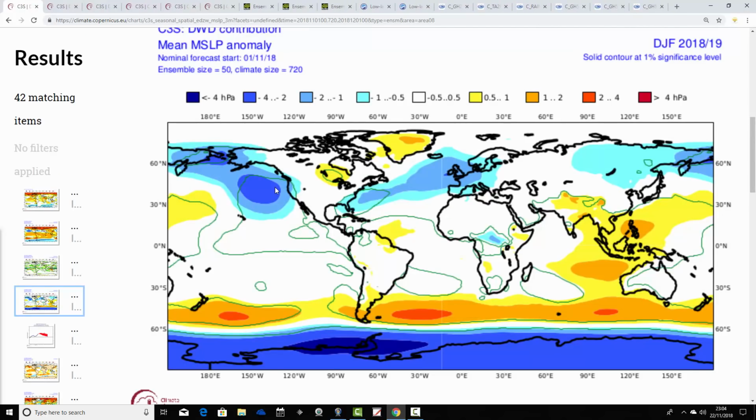This is the GWV. This is now being featured at Copernicus as well. So this is the long-range model from Germany, from the German Meteorological Agency. Yes, they do have their own long-range model in Germany. So the GWV seasonal model in terms of its mean sea level pressure anomaly for winter 2018-19 looks like that.